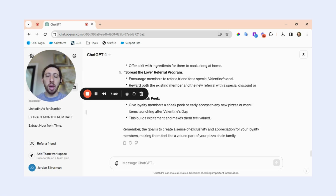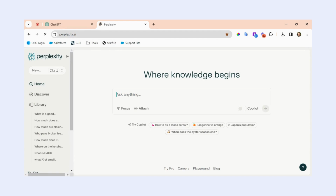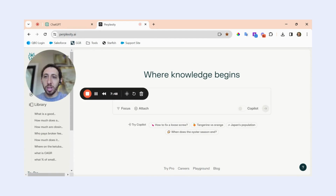I know everyone's familiar with ChatGPT. If you are not familiar with Perplexity, I would highly recommend it. If you search for Perplexity, it'll come up. It is an amazing tool. Here, let's actually pull it up. Perplexity.ai, and this will actually answer questions for you.